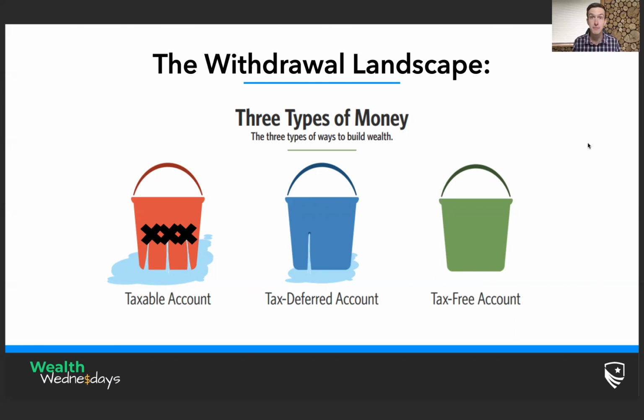Sometimes you get a 401k match while contributing to this. So this tends to be the largest bucket for retirees. Okay. Finally, you have the tax-free account. The most common type of account within this bucket is going to be a Roth IRA, that we're going to be referencing in this presentation. Obviously, HSAs fit into that as well.